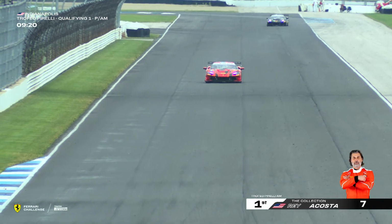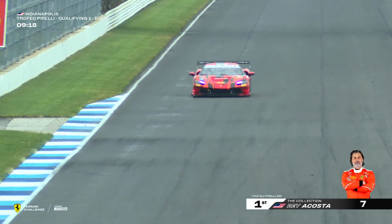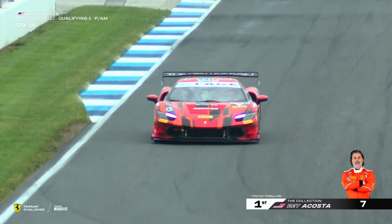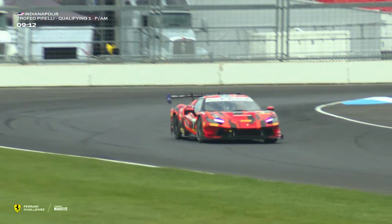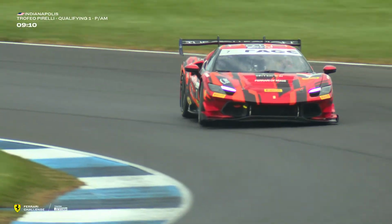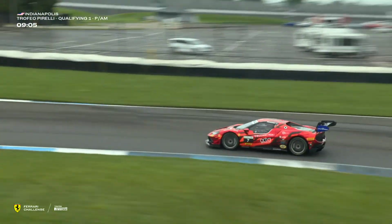I was talking to Dylan Medler this morning, one of the front runners from Trofeo Pirelli, and he was saying there's no way you'll get more than 3 laps: 1 warm-up lap, 2 hot laps, and that's it. The guys in Copper Shell felt they might get 4 laps, but of course they're not using the car quite as hard as the Trofeo Pirelli guys are.